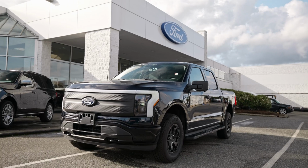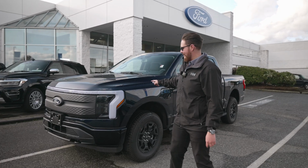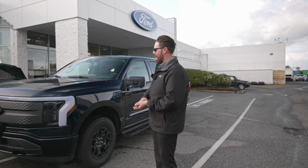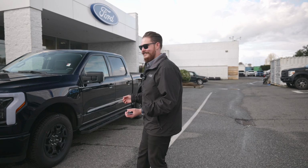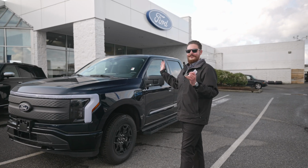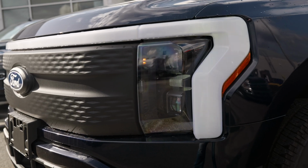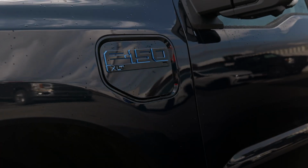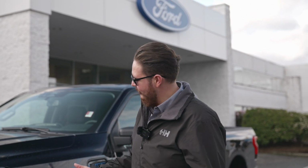2025 F-150 XLT Lightning, standard range, of course, 386 kilometers at 100% charge. I always say, like it or you don't, it works for you or it doesn't work for you. Overall, the truck as a whole is fantastic. It's probably one of my favorite F-150s, as long as I don't need to tow a large boat, tow a large camping trailer, go on a long trip.